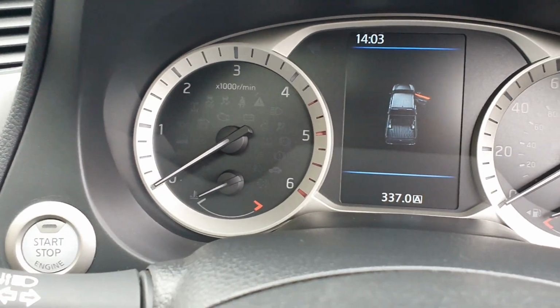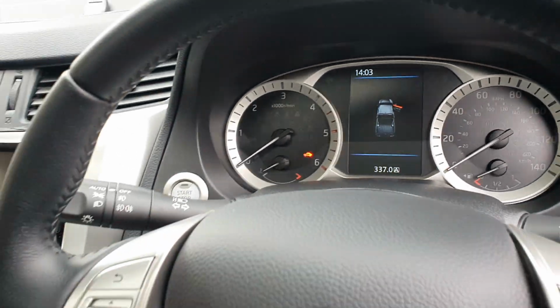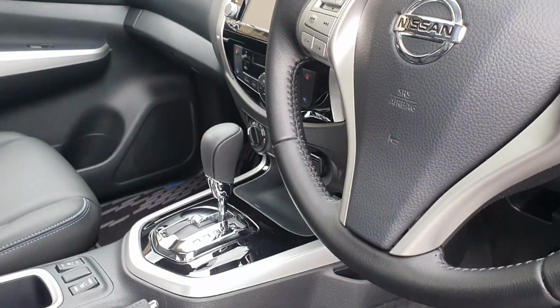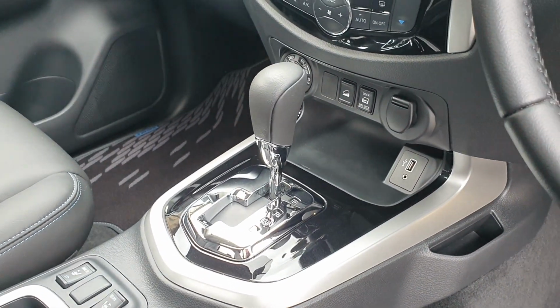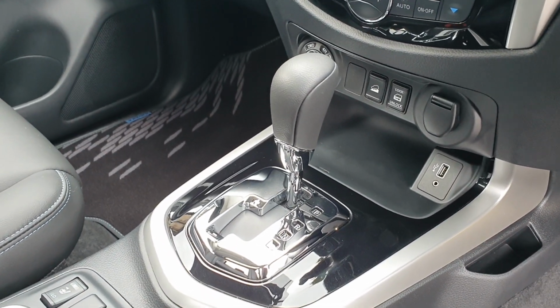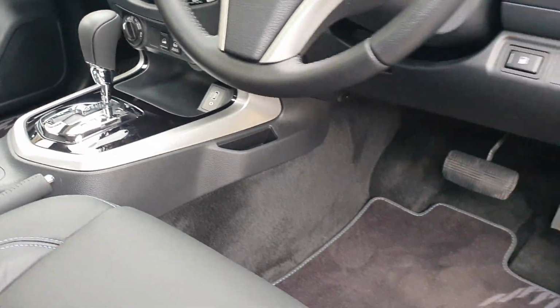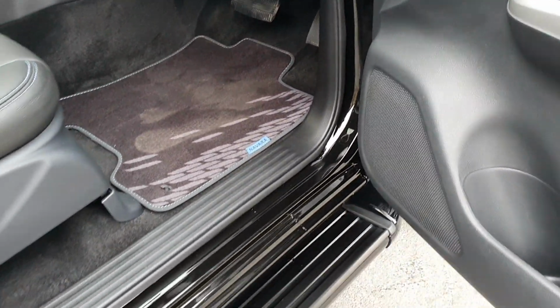We've advertised it with 4,000 miles, but it looks like it's got 337, but it does have a complicated trip, so I'm going to get my head around that. But let's just say it's 4,000, but it could be a lot less. Automatic diff locks on there as well, USB auxiliary inputs, full set of mats, folding mirrors.